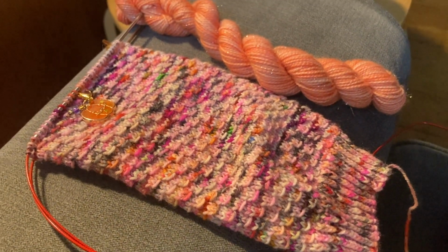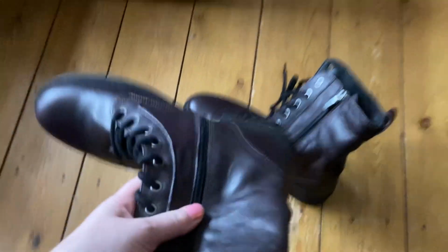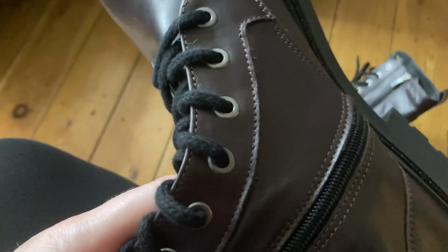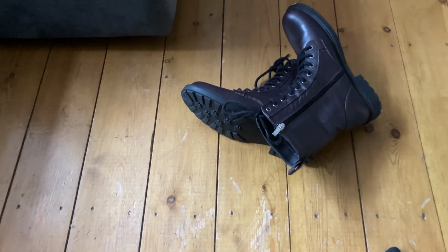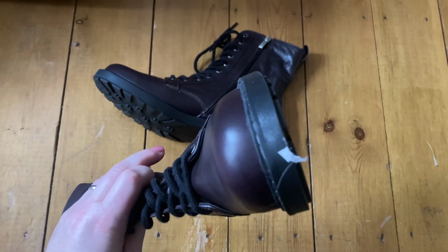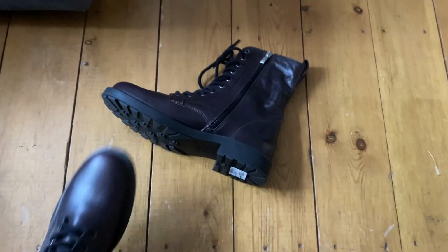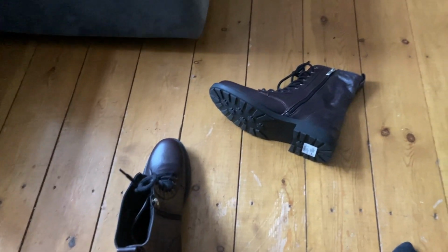I think apricot's better. Picked up my new boots yesterday. They look black in this light, but they're not. Oh yeah, you can see now, like a maroony colour. Anyway, I'm going to sort out the laces on them and get the horrid stickers off. I hate stickers. And then I'll show them on your feet.